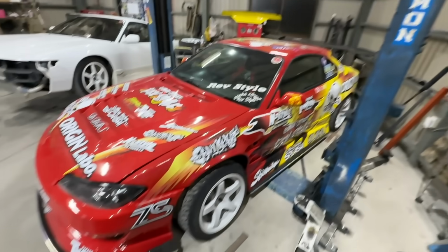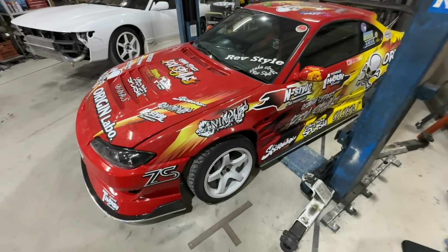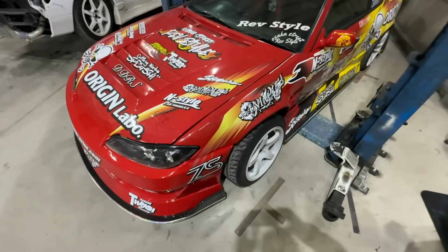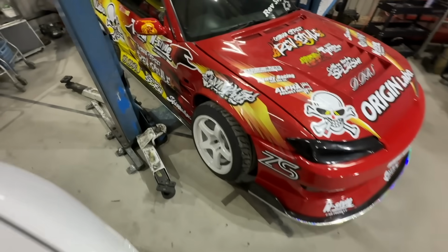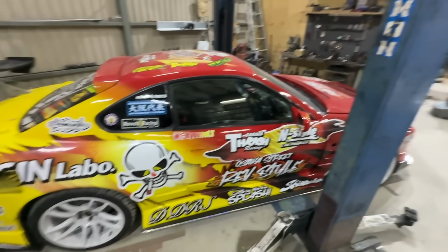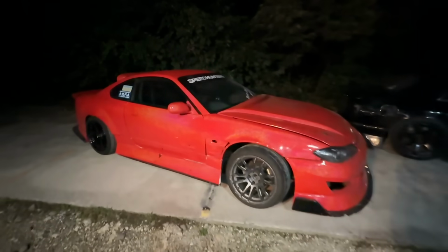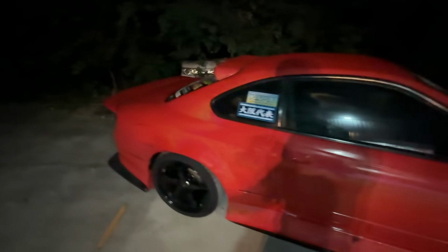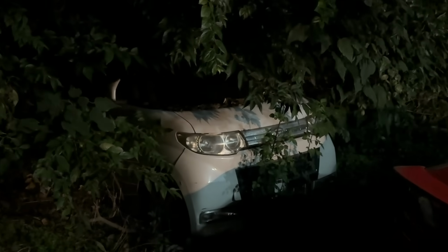Like, look at this S15, the Rev Style. This car is so freaking cool. It hurts my head how cool this car is. Graphics, the color, the fitment, the wheels, the livery, the wing. Oh my God. I want to cry at how cool this car is right now. I love it. This is so freaking sick. Looks like Sean Booth came to Osaka.